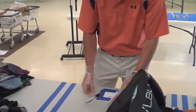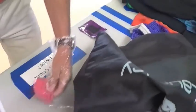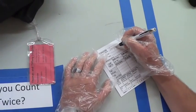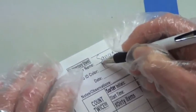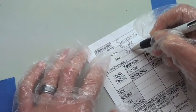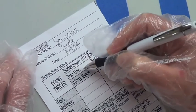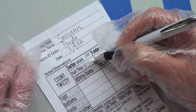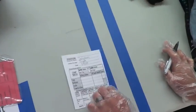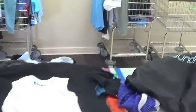I'll flip around so we can see. So he writes the customer's name, date, the color of the Velcro tag, which is purple. He writes that on there, as well as the time that he sorted, and he initialed it. So you can see here on the sheet. And now he starts to count.